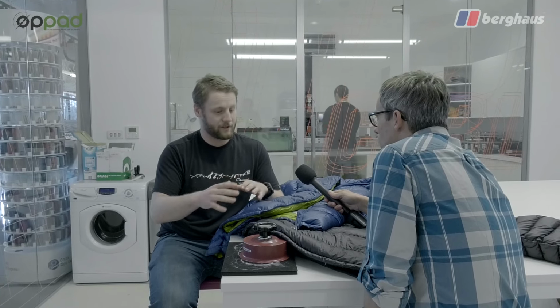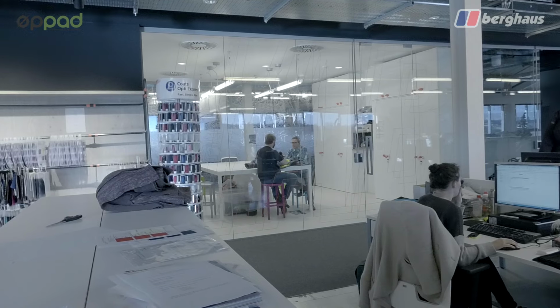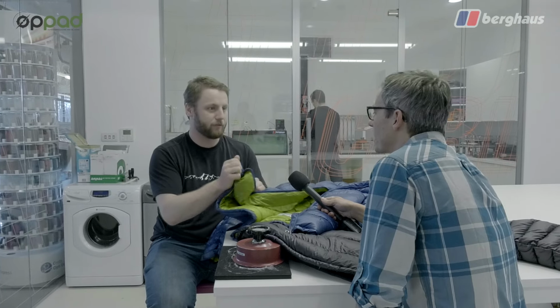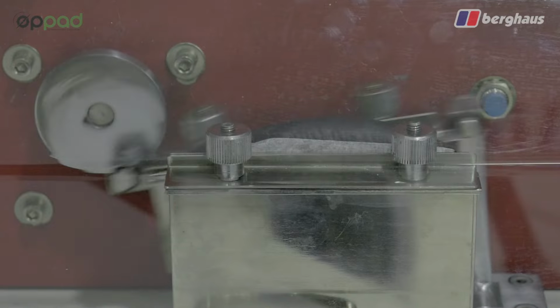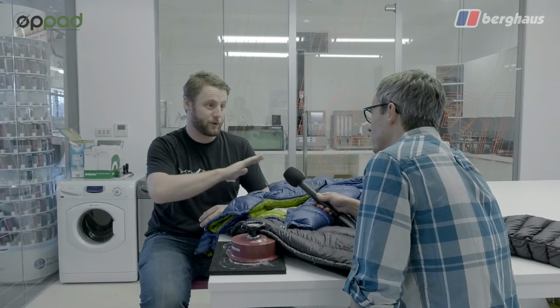And then the final test, specifically for down jackets, is to make sure that the fabric's substantial enough to keep the down inside. Again, we've got another machine and it squashes it and rubs it together, and then you can assess it afterwards to make sure that you haven't seen any feathers starting to come out of that pillow. By doing that, you can then be sure that when you put it into a jacket, you're not going to get the same thing.